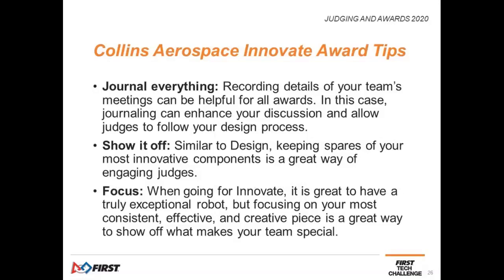Once again, similar with design, showing it off is a great way to talk about your robot, to talk about your design, to talk about what you've done. And another thing I touched on just a little bit is focus. It's great to have an amazing robot, but focusing on your most consistent or effective creative piece is a good way of showing off what makes your team special when it comes to the Innovate Award.